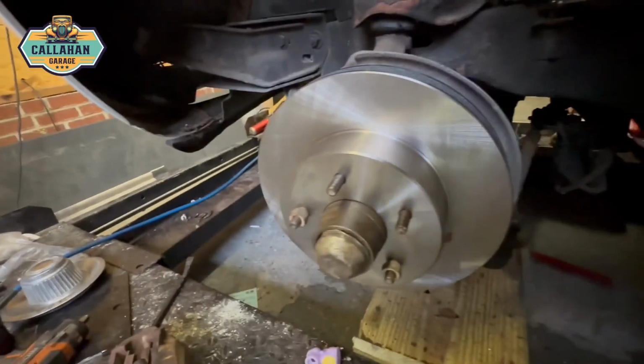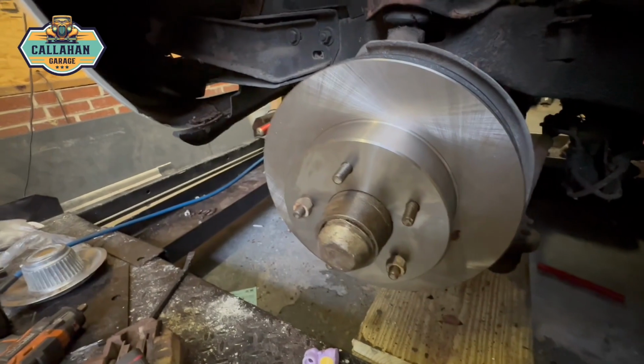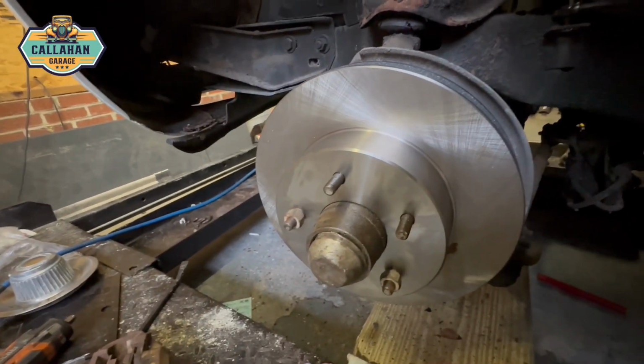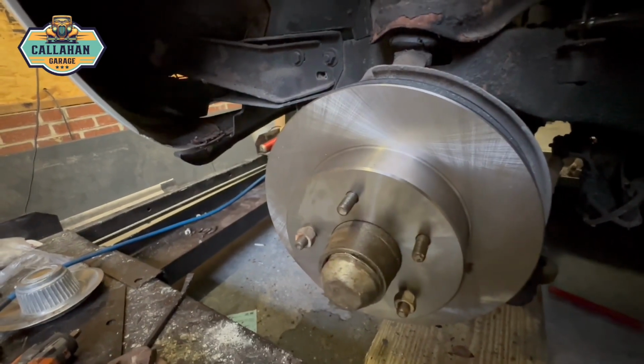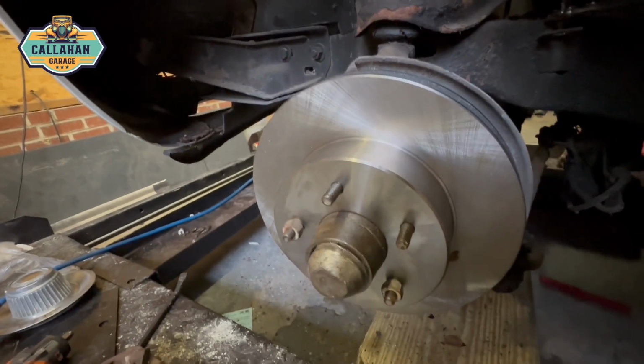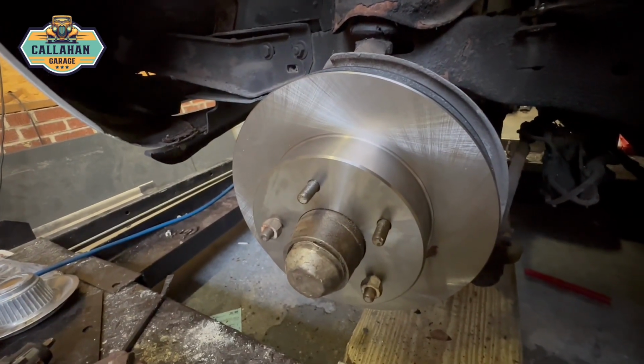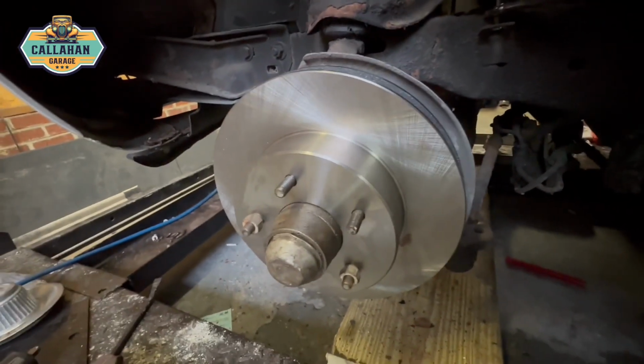Now I'm sure some of y'all wondered why we're doing new rotors and calipers. We probably could have made these work, but at the end of the day, honestly, the car came with a bunch of parts, so we're trying to put all these new parts on there, because it's kind of stupid to just let them sit. So, all right, we'll update you guys back here in a few minutes.